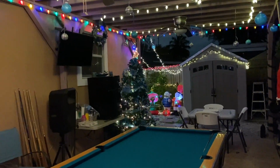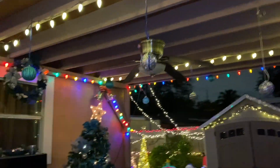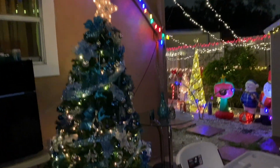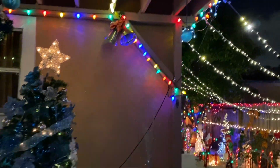This one is an old fake Christmas tree. We used some ornaments from another year that we went with blue and silver for, and the rest of the balls that didn't fit on the tree, we hung them on the roof.